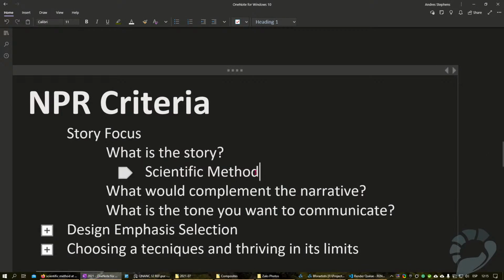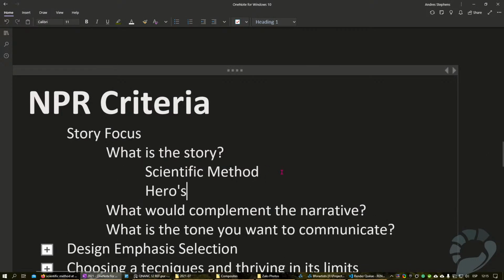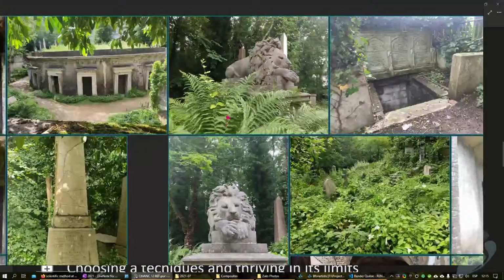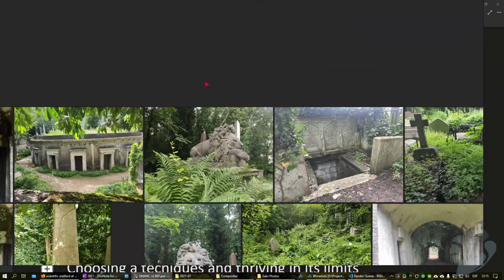So basically, you got to go through the scientific method or the hero's journey. And so basically, you got to understand your story. If you understand the story of the graveyard, so for example, here we're in the graveyard, the story is, what do you think the story would be, Zach?